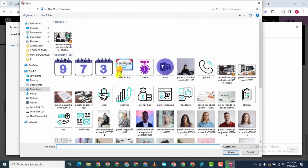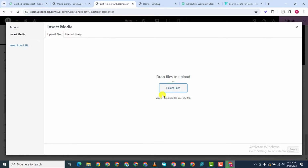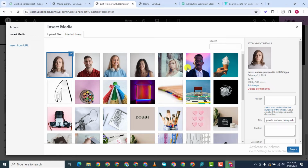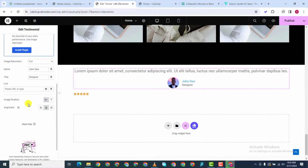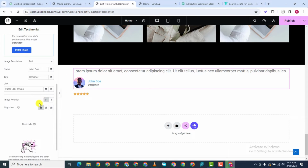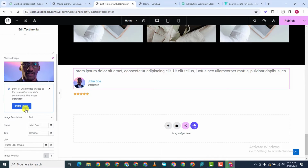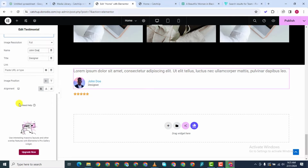I'll just go ahead and upload all those pictures which I have. So these will be the testimonial pictures. I'll add them here. They are uploading. So first off, I'll use this gentleman, and then I'm going to leave the name the way it is, John Doe. Yes, I'll make it center aligned. This is how it's going to be. And then let's make it designer. Let's leave it the way it is.